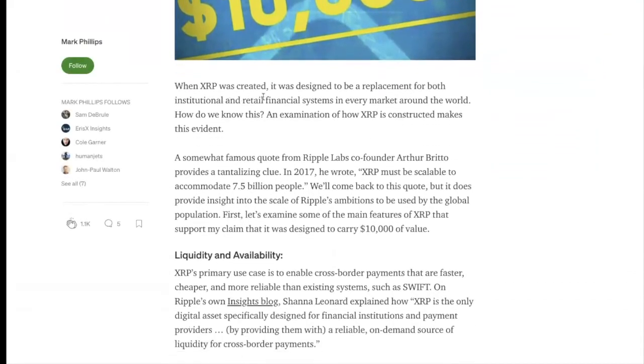When XRP was created, it was designed to be a replacement for both institutional and retail financial systems in every market around the world. How do we know this? An examination of how XRP is constructed makes this evident. A somewhat famous quote from Ripple Labs co-founder Arthur Britto provides a tantalizing clue. In 2017, he wrote XRP must be scalable to accommodate 7.5 billion people. That's how many people we have. I think we have a little bit more actually. I think we're closer to 8 billion.